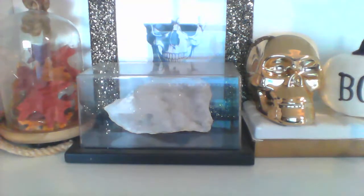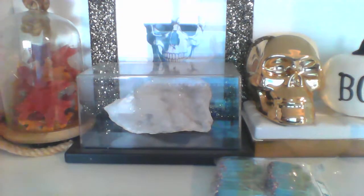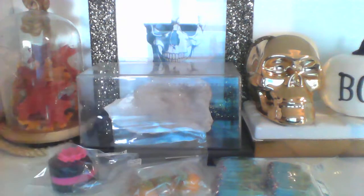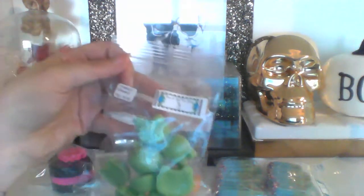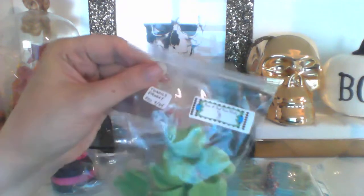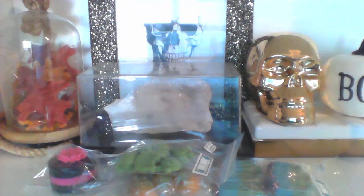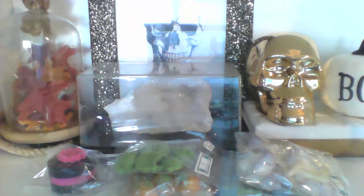So it came like this, and then each of these was individually wrapped. So let me take that out for you. They were each individually wrapped and bubble wrapped, which was not the case with everyone. And they explained that it was because they ran out of packing material and they wanted to get their stuff out. But I have pour dates, and 9/24 is as soon as they poured it, they sent it out kind of thing. So yeah.